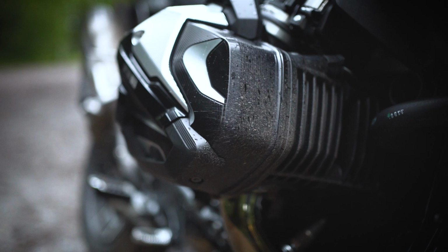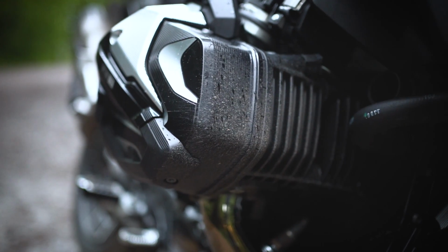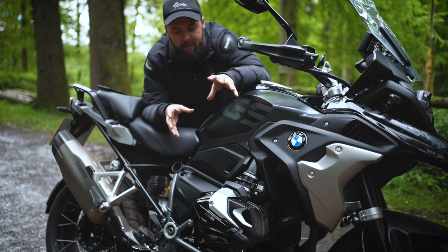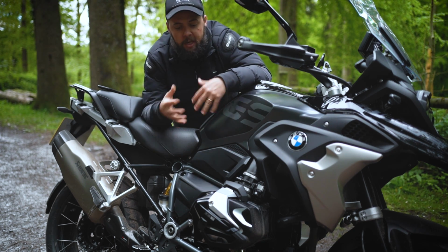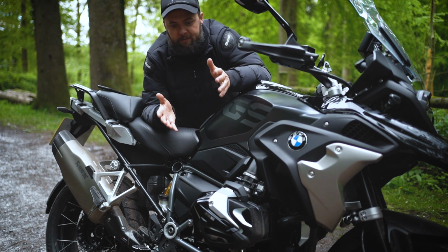I think you have to ask yourself, if you're buying a big adventure bike like this, what sort of engine do you want? Do you want something with a growl to it and, you know, that character that V-twins have? Or do you want something like this where it's purring along smoothly, and when you're on the motorway at 70 with the cruise control on, you can barely feel that it's going?